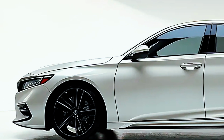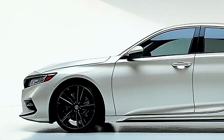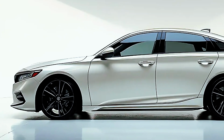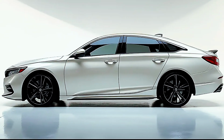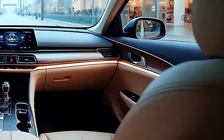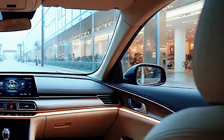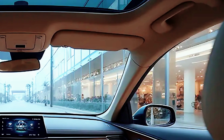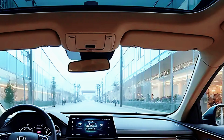Every design cue feels intentional. It's not about shouting for attention, but about exuding quiet confidence. Under the hood, the 2026 Accord offers two powertrains: a refined 1.5-liter turbocharged engine and an advanced 2.0-liter hybrid setup. The hybrid system, borrowed from the latest Honda CR-V and improved for this model, pairs electric motors with a gasoline engine to produce responsive power and remarkable fuel efficiency.